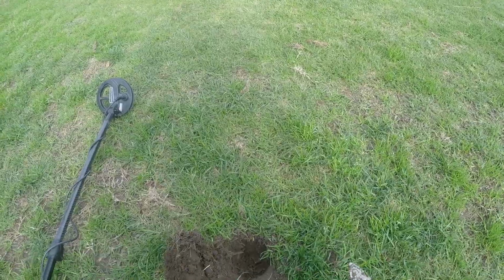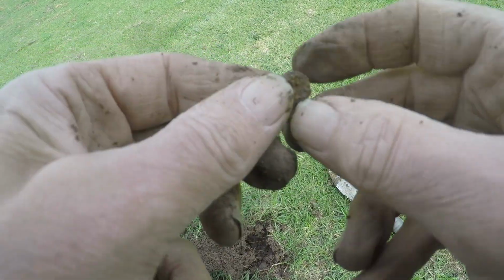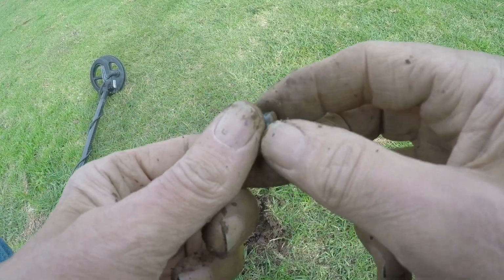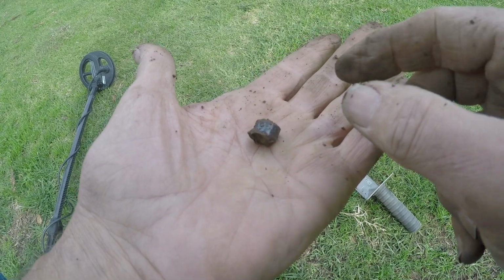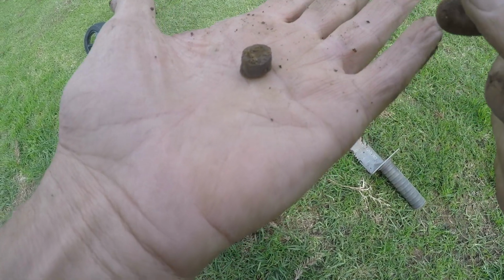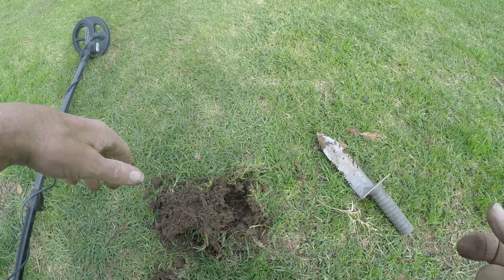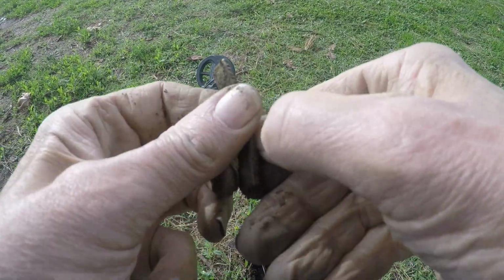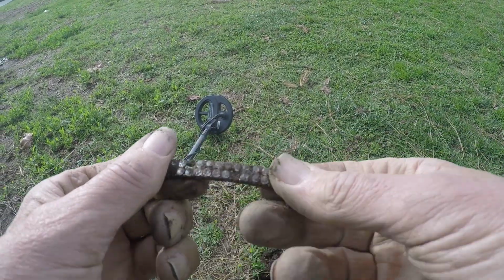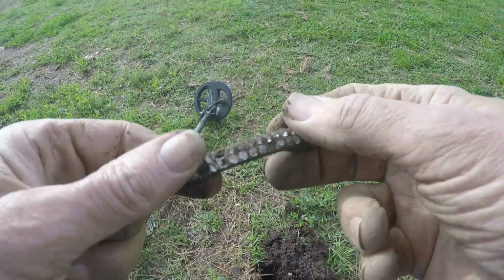All right, let's hunt. No, it's crusty. Piece of something. I don't know what it went to, but I got it now. Treasure trash. Let's hunt. Yeah, look at there, I got a piece of a hairband. It's got rhinestones in it. Not precious. Treasure trash.